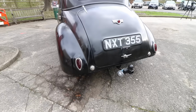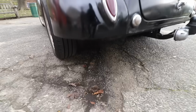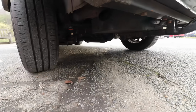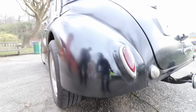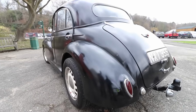The rear axle is also coil sprung, and it's running discs, and it is my own design of suspension with a Watts linkage and a torque tube so that it is well anchored to the floor. And the only thing the axle can do is move from side to side over a bump.